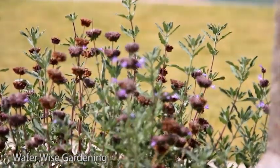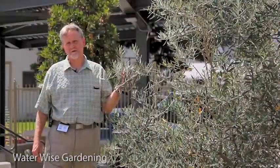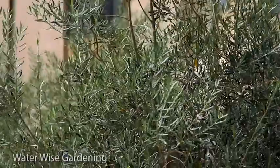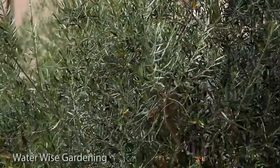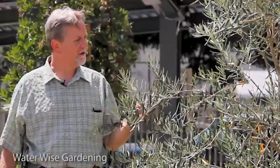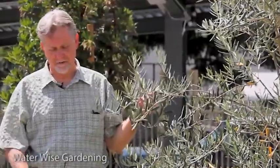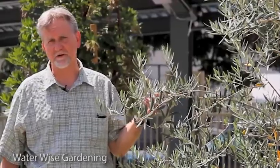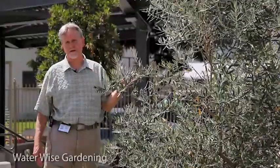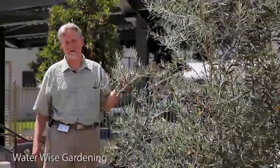This olive is a great example of how drought-tolerant landscapes don't have to be hot and dry. But when this olive is full grown, it'll probably be around 30 feet wide and just as high, and it'll provide a great deal of shade for this park. You can imagine a beautiful picnic table underneath here, having lunch with your family. There are many, many drought-tolerant trees that will provide lots of shade for your yard.